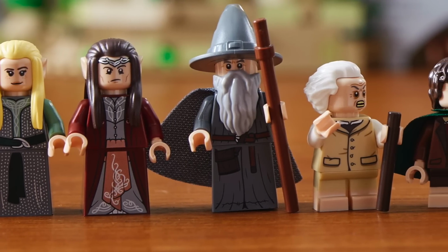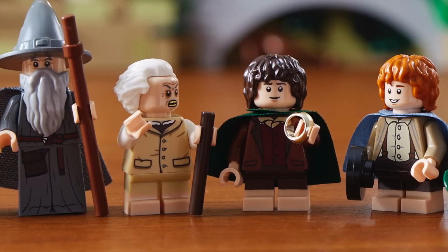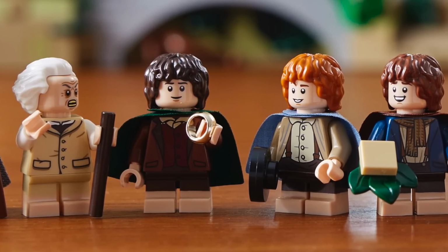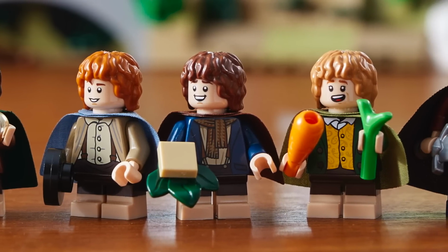And, of course, stay tuned for my full review, where I'll be talking about the entire set as a whole, because I feel like that will be the best place to actually judge the value of this build. But with that, this has been LEGO Lord of the Rings Triumphant Return.